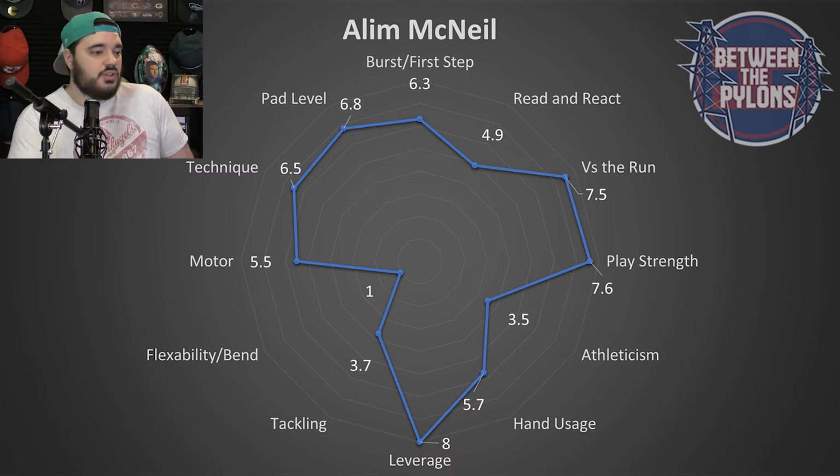Tackling at a 3.7. Look, he had 77 tackles in college. I put this as a negative just because it's really not his game more than anything else. I don't think he's a bad tackler. I think at the college level, he matches up well at times where he's going to be able to get free and bring down the running back. I don't think he projects to do that a whole lot at the NFL level, but I also don't think he's just not going to tackle. He can tackle, it'll be fine. Again, we're talking about a nose tackle. We're good. It's fine.